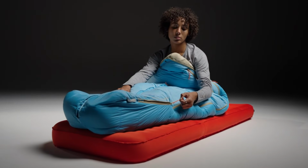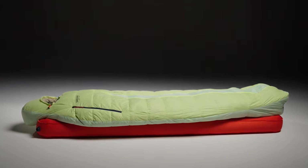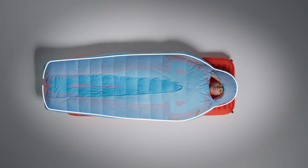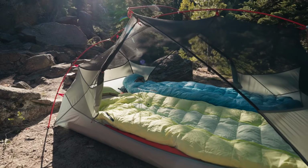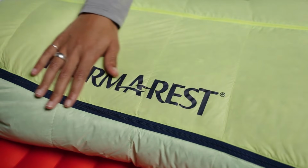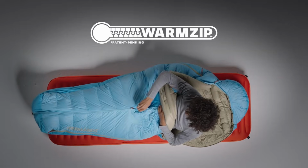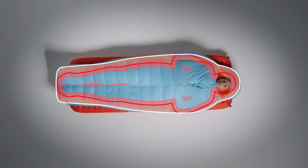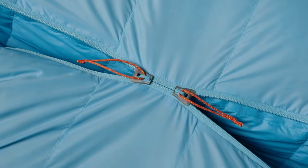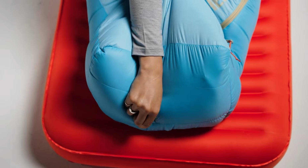This sleeping bag literally changes shape mid-trip, and it could save you from a freezing night. Meet the Therm Rest Boost 650. A sleeping bag built for backpackers who refuse to compromise on comfort. Here's what makes it different. It has a zipper running right down the center that lets you switch the bag's shape on the fly. Feeling too warm? Open it up into a roomy, relaxed fit. Getting cold? Cinch it down into a snug mummy style, and instantly gain up to 10 degrees of extra warmth.